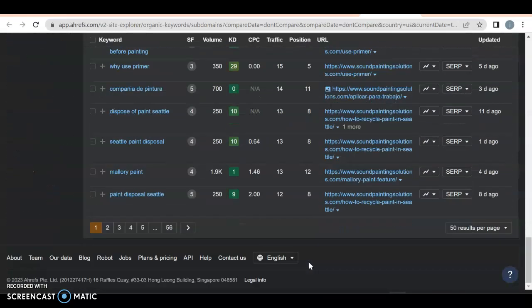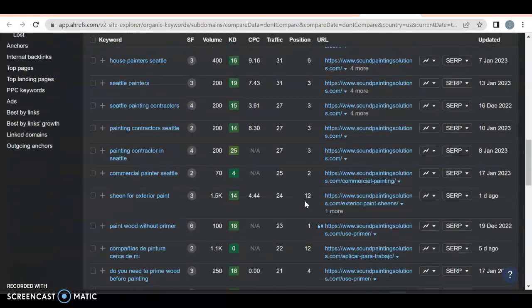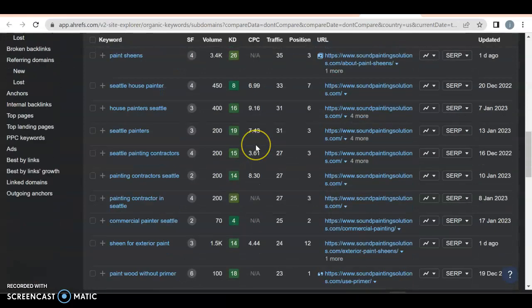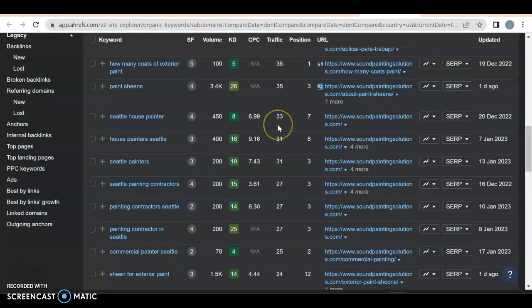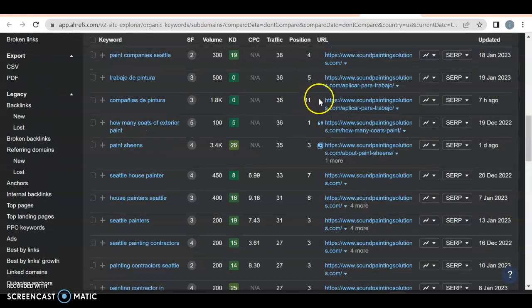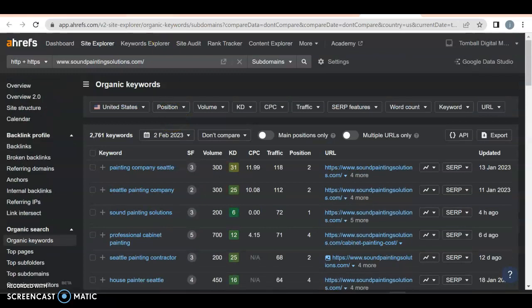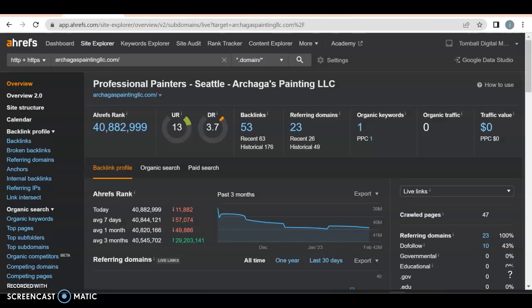Once you hit, here, I'll show you. Once you hit page number 2, you don't get as much. This is page number 2. I wouldn't search for anything like this. But anyway, you get the idea. You want the right keywords on your homepage, on your pages, so that you can rank for them.